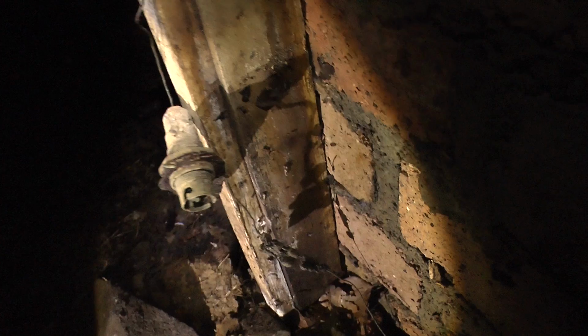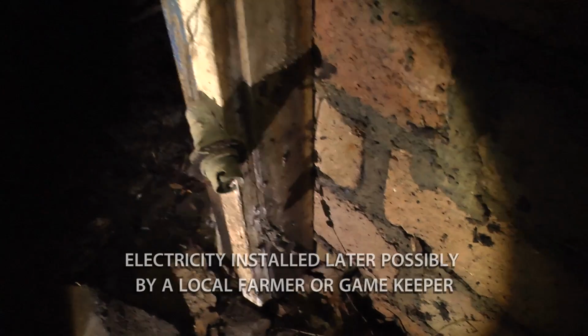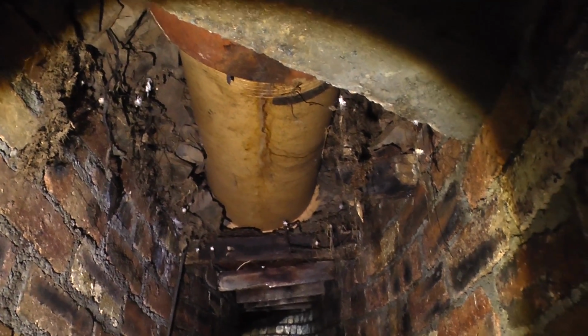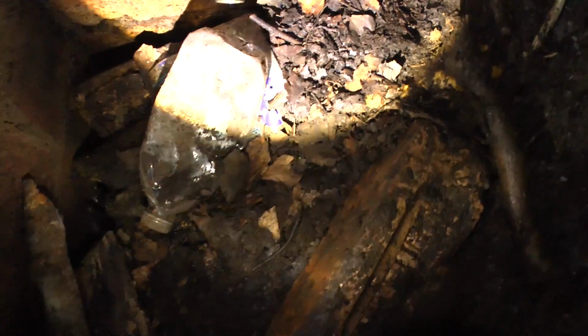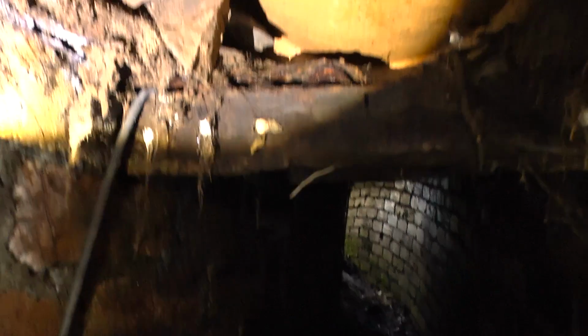What we've got here, it looks like a light fitting for a bulb. You know, I thought they had candles down here, and it looks like they had electricity. Oh, it's a big massive pipe, that. Looks like it's at least 12 inches in diameter, well over a foot. You've got cables running up there as well, and you've got a bit of pipe sticking out the bottom there. Maybe that was to run cables down, but you've got cable running up the side there, and over the top of that wooden roof support.